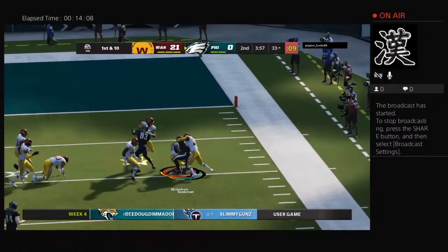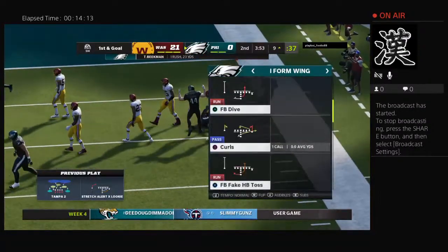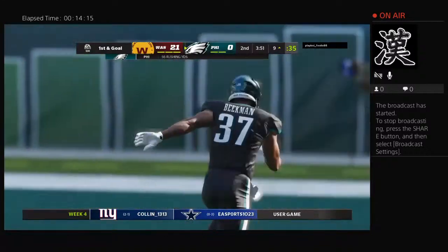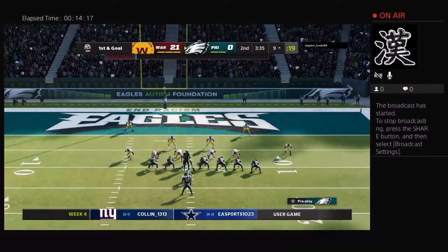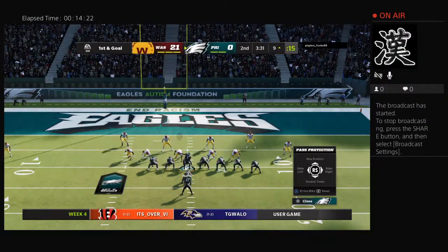Finding room to the 20. And finally down at the 9-yard line. Last play went for over 30 yards. This one not quite as big, but still over 20. The Eagles into the red zone for the first time. They're looking at a 1st and goal from about the 9.